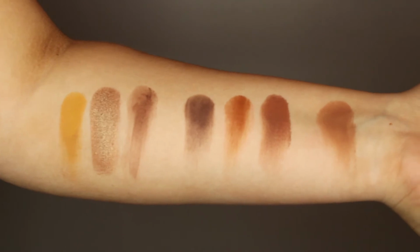The next color that we have is this one right here. This is ColourPop Paper Tiger, and it's not a yellow, it's more of a pukey, baby poop yellow, sort of. It's really pretty. I like using this whenever I'm doing sort of a different look. If I really want to bring out my eyes, I use this color.